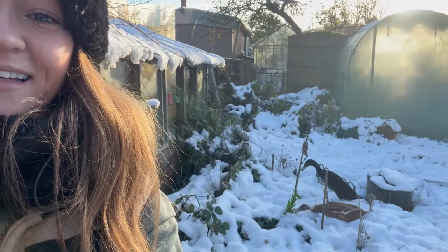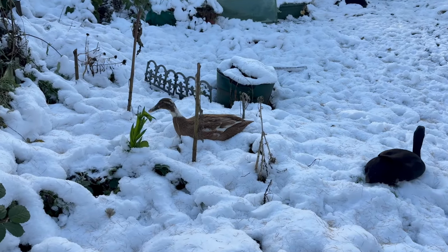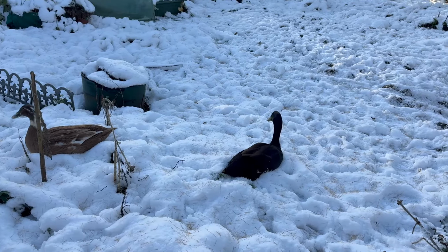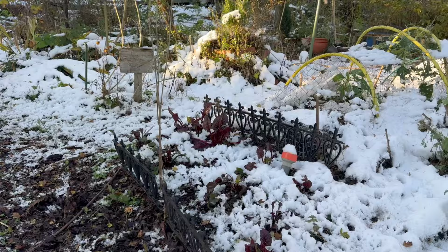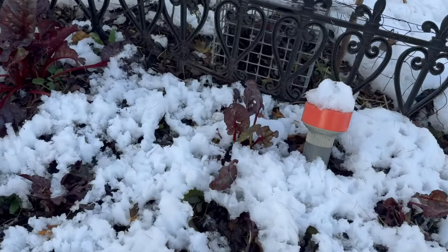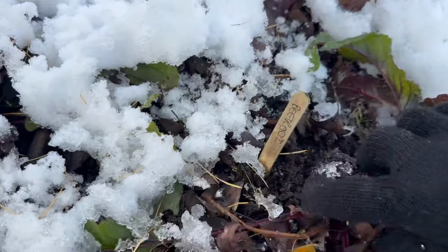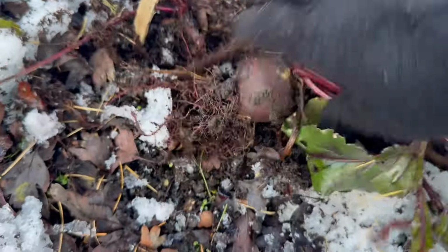Daffodil's eating like the only thing she can find that's green. What have you found? You can't be warm in there, Domino. I forgot about these beetroot. Maybe I should harvest these. I think a couple of them are probably ready. Nice little beet there.